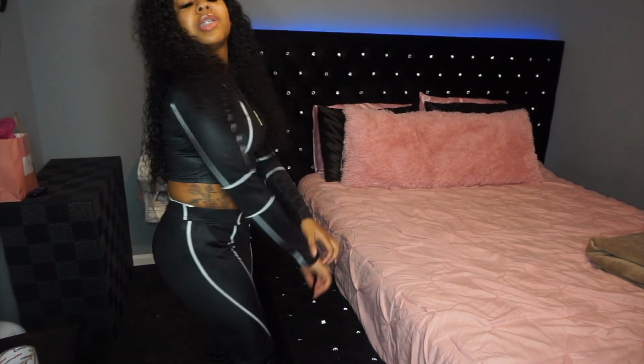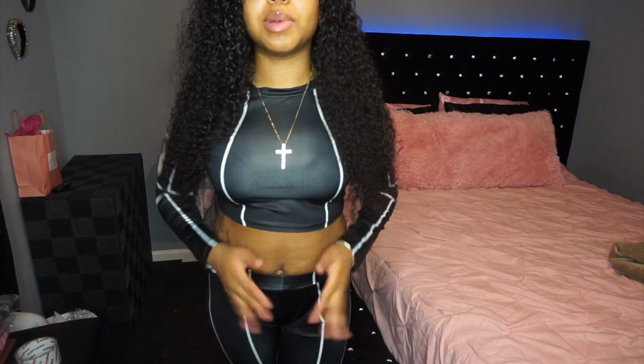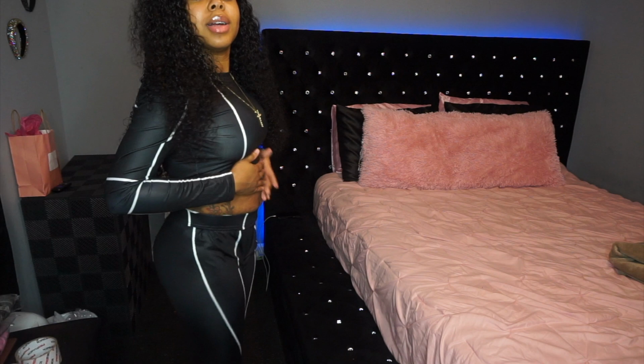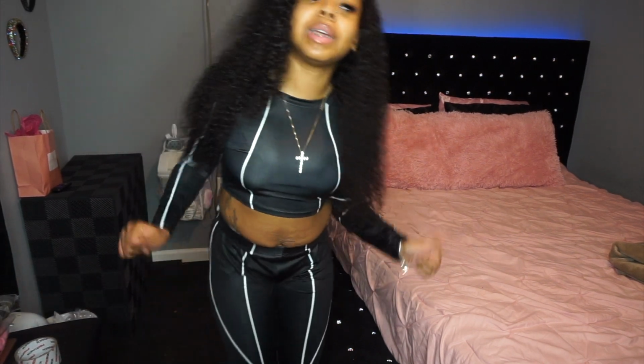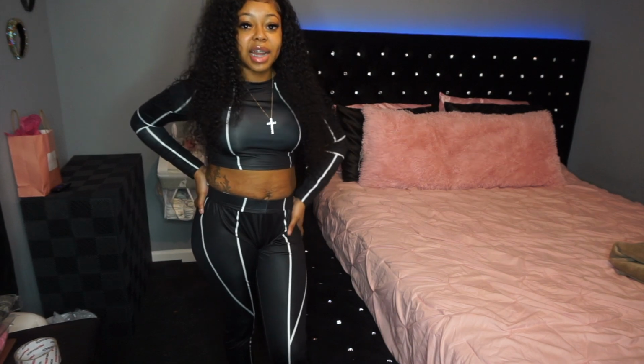It's comfortable. It's really stretchy. Everything I got is a size small. That's the smallest size they have. If they had an extra small, I would have gone for it, but they don't, so small it is. Like I said, this set is really comfortable. Y'all just wait on it. My stomach is going down. It's almost there. But like I said, this is an 8 out of 10.